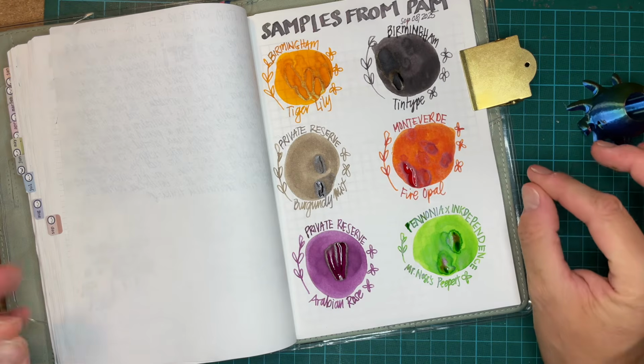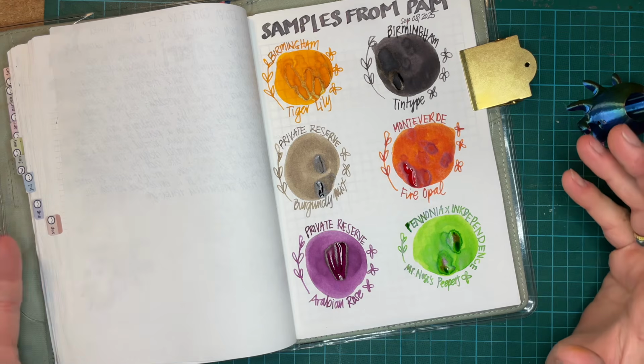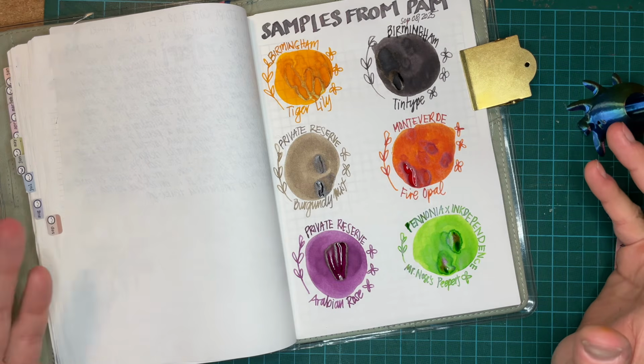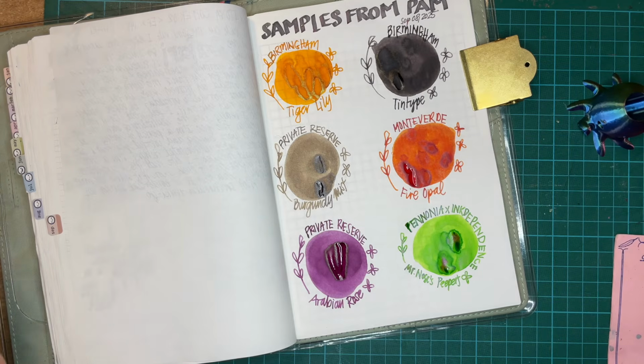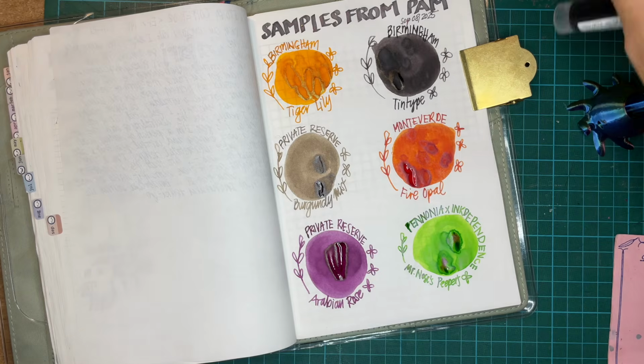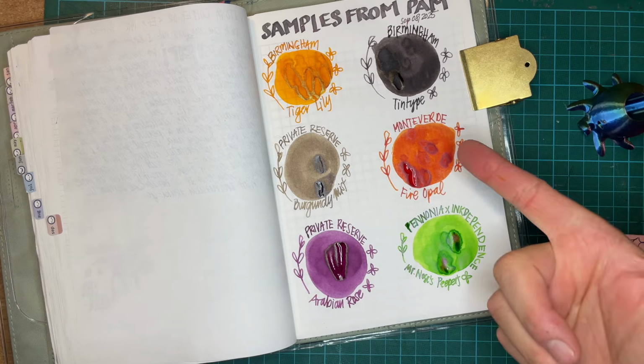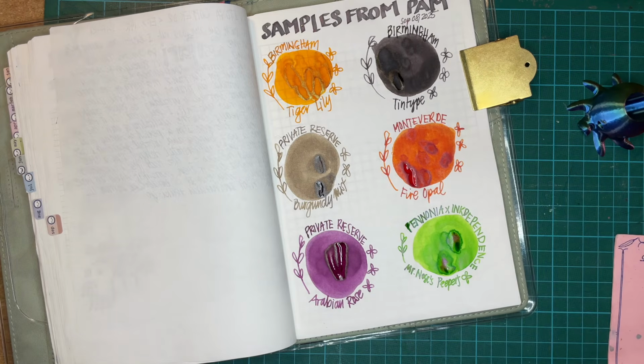my suspicions, or my omitting these brands because of what I've heard, is completely unfounded. I have not had any problems with their inks whatsoever. When I had samples, I have one bottle of Monteverde ink that I was gifted at the San Francisco Pen Show last year. No problems.